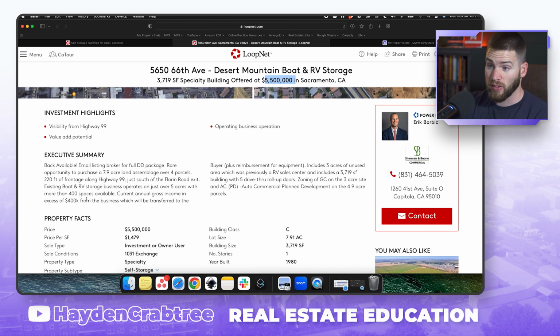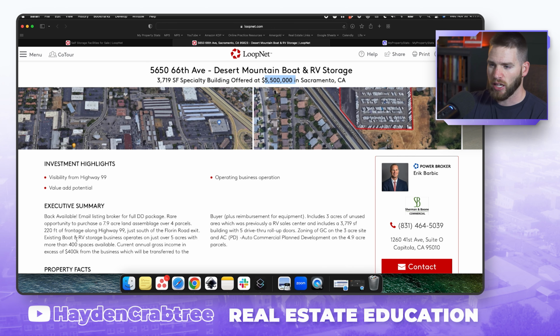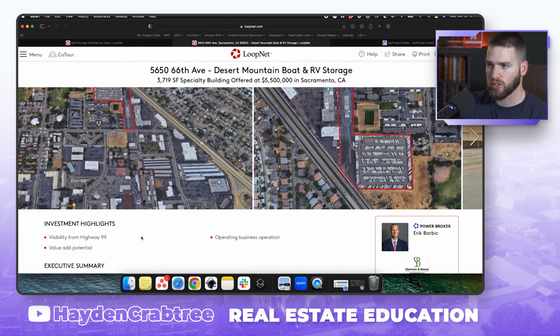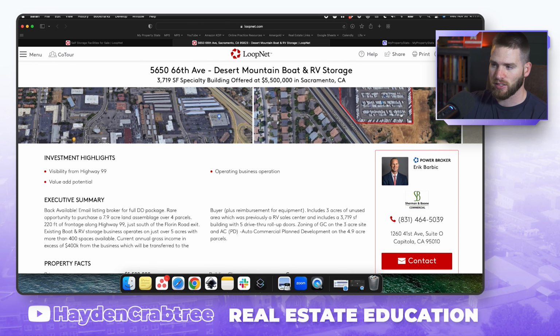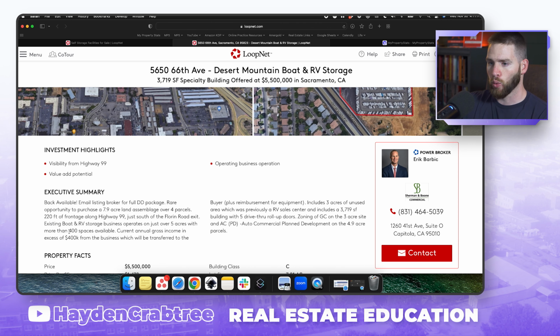So let's go through and read again. They have more than 400 spaces available. I would reach out, again, to try to get exactly how many spaces, what they are renting for, what the different sizes are, and whether any of them have electrical hookups, things of that nature. But we're just going to analyze this. They have 400 spaces, and they're doing $400,000 a year.